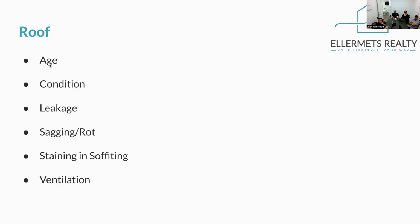Now, roof. Age is the very first thing on the list. 23 years old, it's beyond its standard life expectancy. Even if they have a home warranty or a roof warranty that says 50, doesn't make any difference. The insurance companies are not going to pick it up. Blame it on insurance. It's an insurance problem. Next is condition. If the roof visibly looks very nice, it doesn't have any leakage, sagging and rotting, staining and softening, you can still get insurance on that old roof.